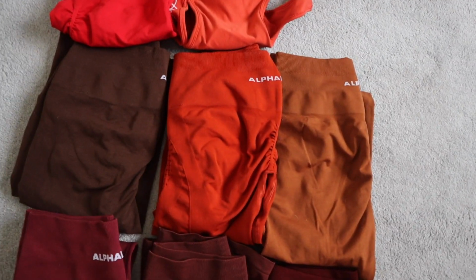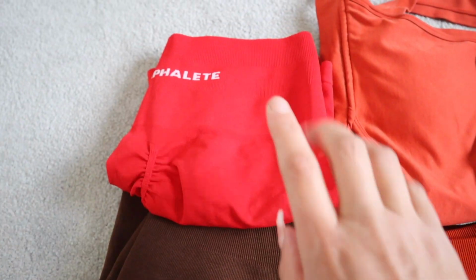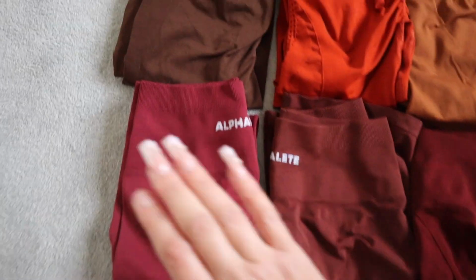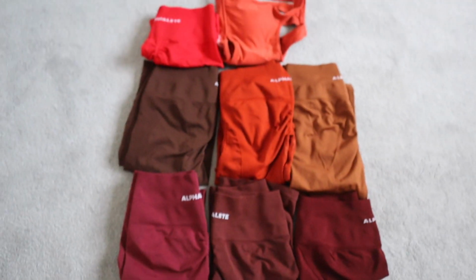So here we have the new Times Square. This is butterscotch, rich brown, formula red. This is strawberry from the Ombre collection. And then down here we have Bordeaux, copper, and this is the new burgundy.